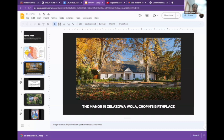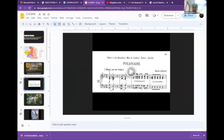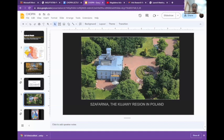As I said, I'm not going to play audio, because we would have to go much further into that. But I wanted to also show you another of the slides I showed, another place in Poland called Szafarnia, as that is pronounced in Polish. It's where Chopin used to spend his teenage years, and he visited nearby villages, exploring the folk culture, the language, and the folk music that was played at weddings and all different parties. It very much influenced his style.